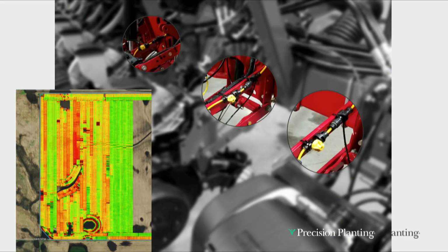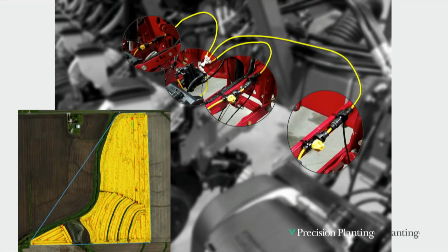So if we want to start to take control, if we want to start to even that application out across the field, what we're going to do is we're going to come in and we're going to put a vApply HD module to control a section of rows now. So now that vApply HD module is going to balance out the rows as we go around the pond. It's going to swath on and off as we come into the headlands. And it's going to hold rate while we're changing speed across the field.